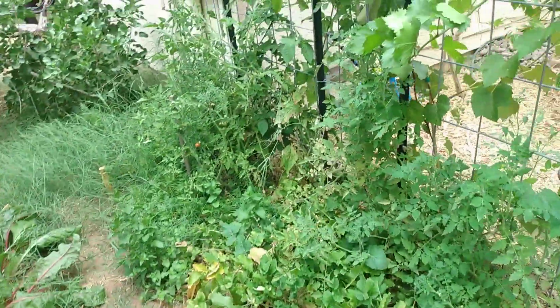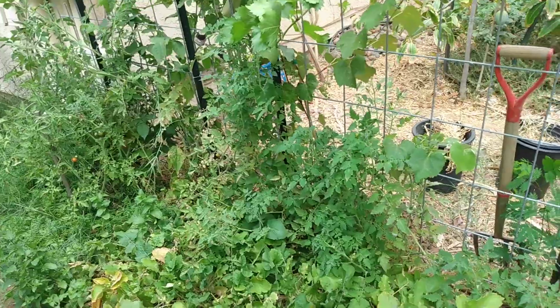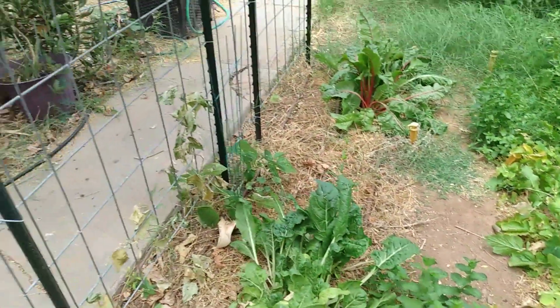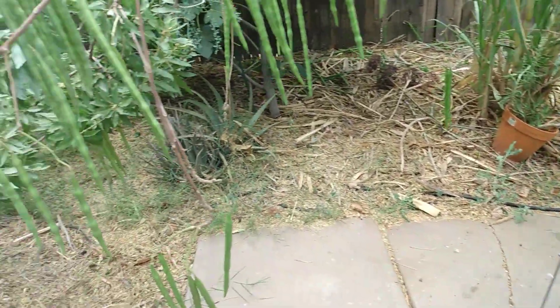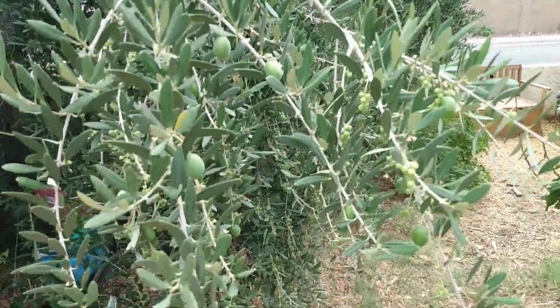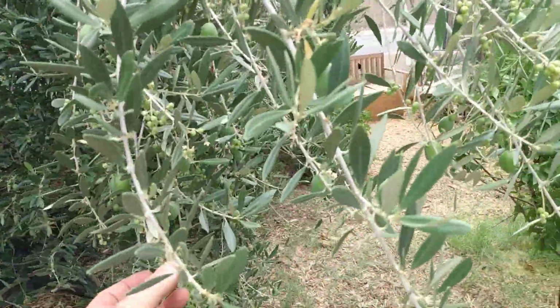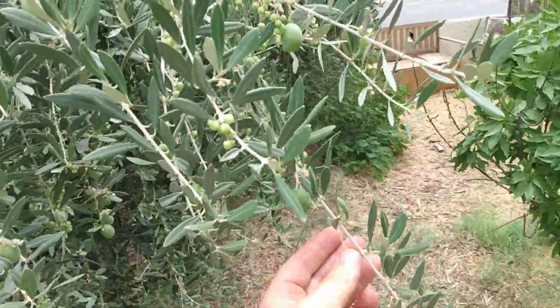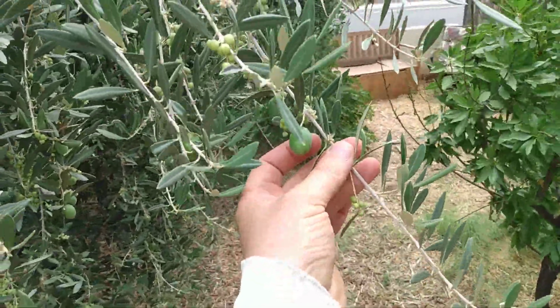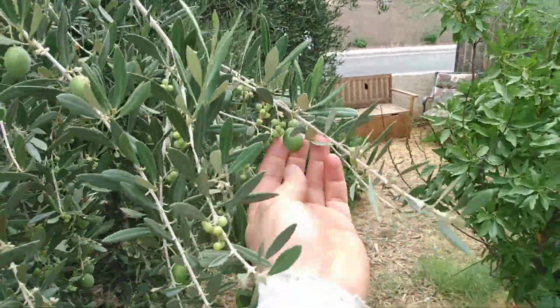Oh, look at all these tomato plants, by the way. Tomato, tomato, tomato, tomato. Let's see. And they're olives. If you ever get a chance to pull an olive right off the tree and pop it in your mouth, don't do it. You will be sorry. It'll be an experience you will never forget.